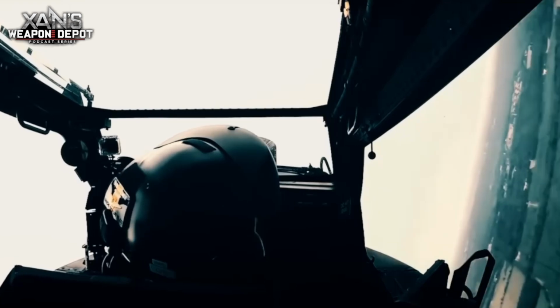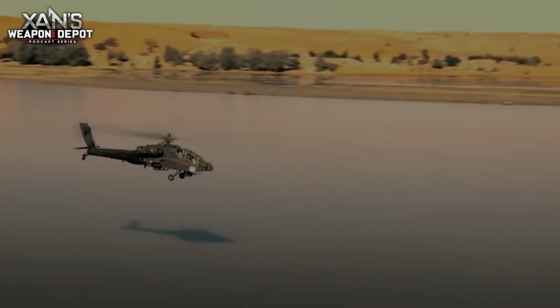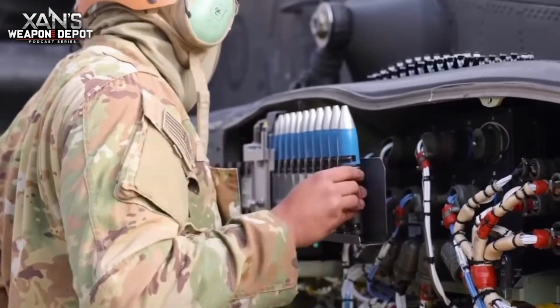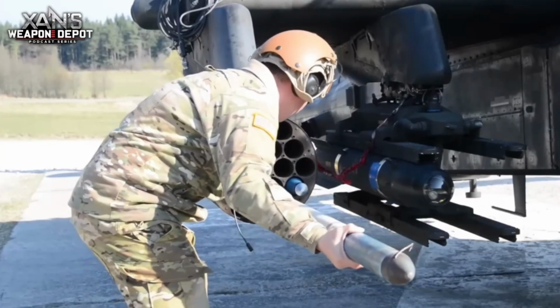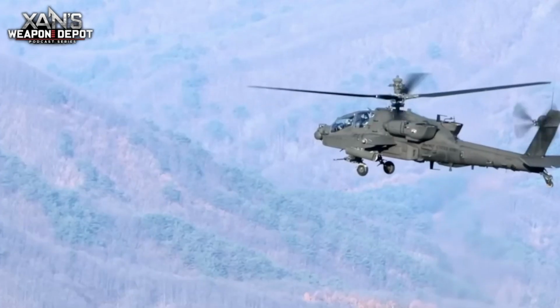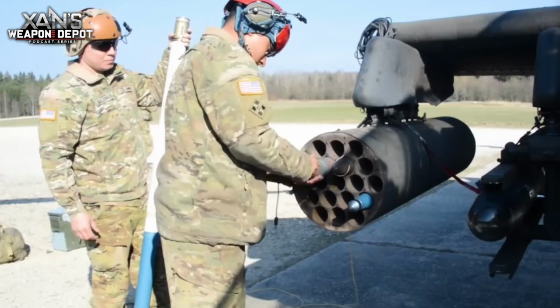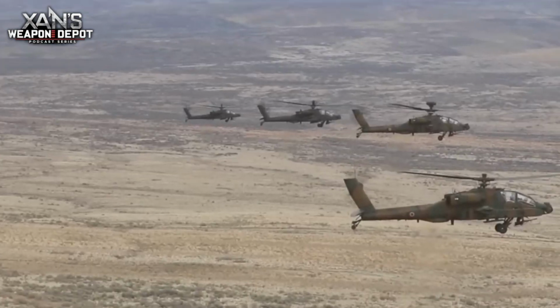And it's not just ours anymore. Israel, the UK, Egypt, the Netherlands, and many more have all brought on the Apache. Wherever freedom's got a price tag, Apaches write the invoice in Hellfire missiles. This bird isn't retiring anytime soon, because even in the age of drones and satellites, there's just no replacement for the presence of death on rotors.